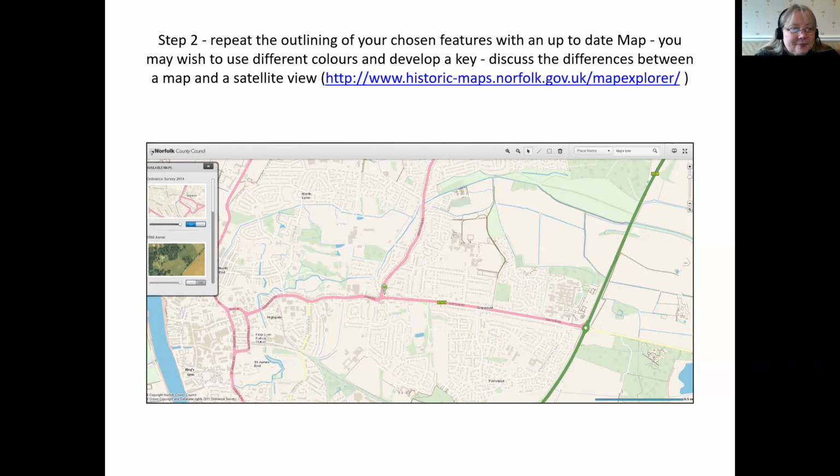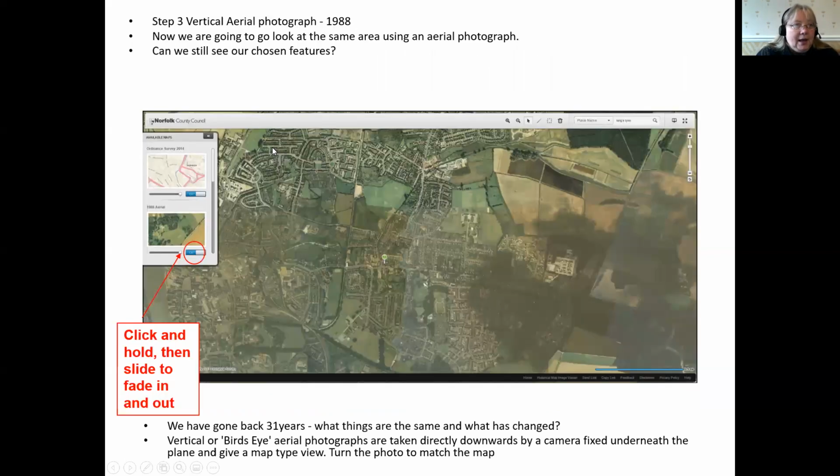So it starts with a modern map. I'm not sure if you can see my cursor moving, but over on the left-hand side, you'll see where you can click the different layers on and off, and also where you can slide them in and out. So for example, the next one down that you click on is the 1988 vertical aerial photograph of Norfolk, and that layers it over exactly. So again, you can zoom in and out, and you can fade in and out. And it's a fantastic opportunity to spot what's changed.